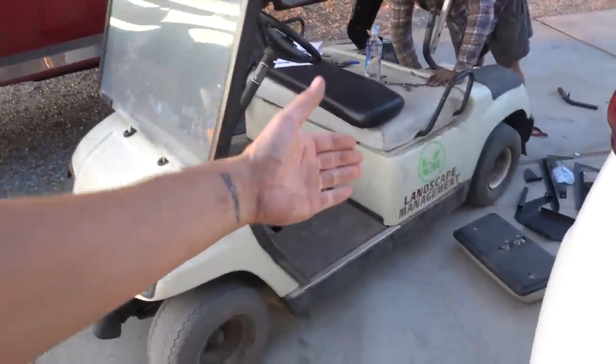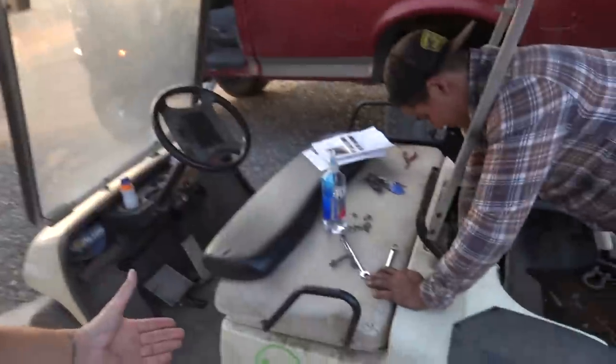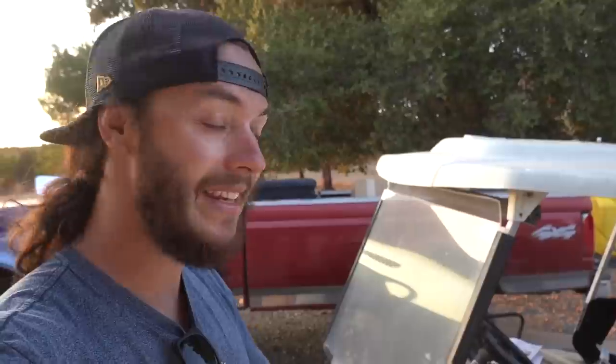For those of you that are new to the channel and don't know the story behind the golf cart and my landscape management decal on the side, the reason I never did anything to this golf cart was where I lived in my old neighborhood, it wasn't a golf cart neighborhood. This thing wasn't street legal, but all of the landscaping crews that ran around the neighborhood had golf carts. So I made up a fake little landscape company. I made some decals on my decal cutter and I just wanted to keep it bare bones. I actually used to hang a yellow vest off the back and I could drive anywhere in town and never got stopped because they thought we were just part of the landscaping team.